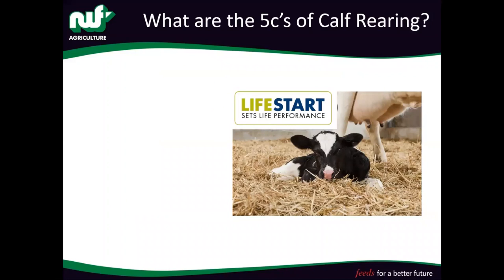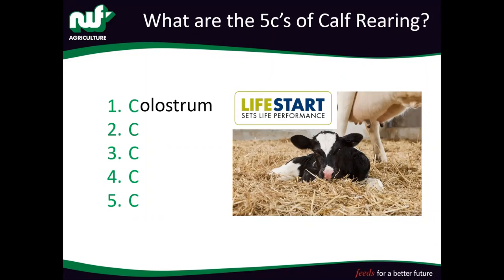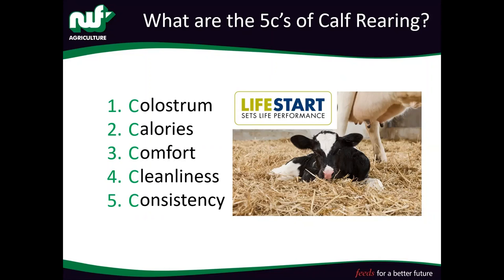So what are the five C's of calf rearing? The first one's colostrum. The second one is calories. Unfortunately, energy didn't really fit, so we had to go with calories. Third one's comfort. Fourth is cleanliness, and the last one is consistency.